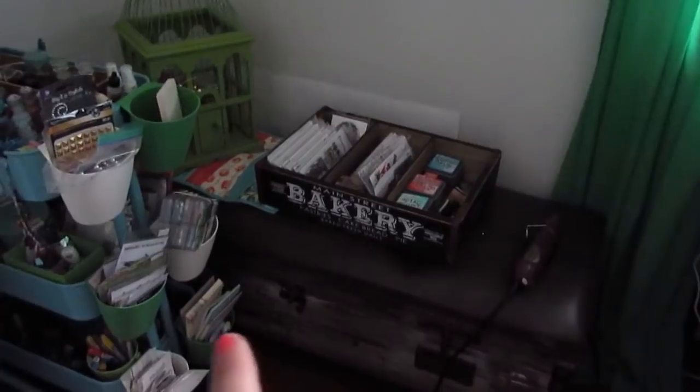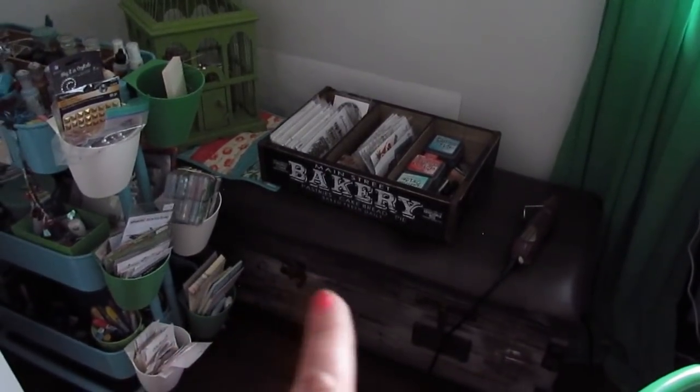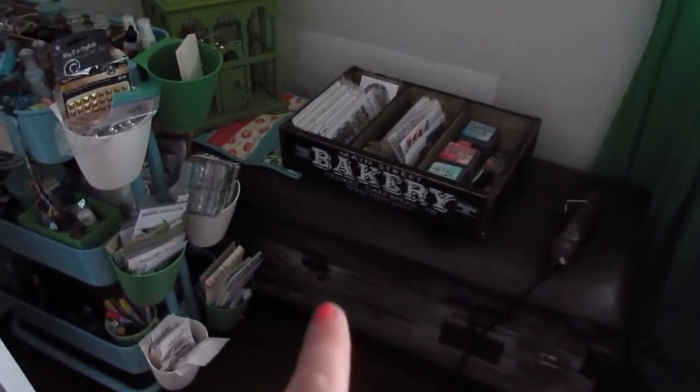And then some of these are those Studio Calico zipper pouches with embellishments. Sorry, it's getting dark when I stand like that. And then just some random stuff, some distress crayons in the bottom and extra containers. This thing on the bottom is a trunk that has a bunch of pretty much junk that I hide in it, so I won't show you that.